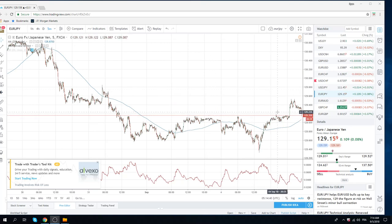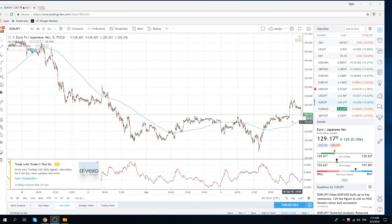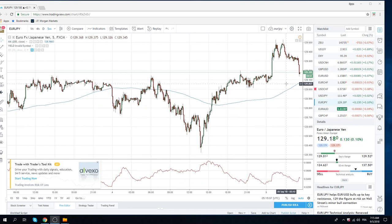Bit of a classic squeeze yesterday. A lot of us were short most of the day, trying very hard to remain short. BTPs were not collaborating, even though stocks were collaborating. DAX got smashed. And so now we're right back where we started. Yesterday we got down to 128.30, all the way back up to 129.50. And now we're sort of right back where we started yesterday at the beginning of the day.